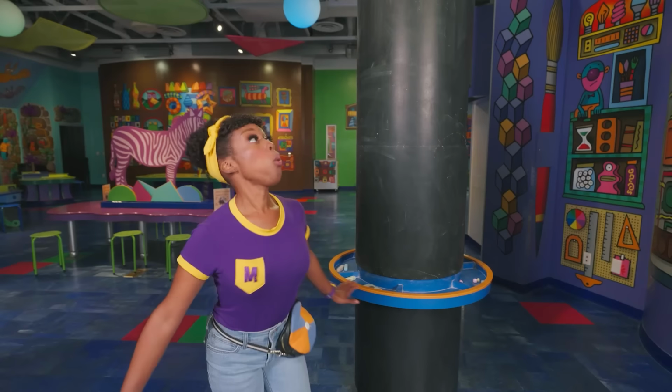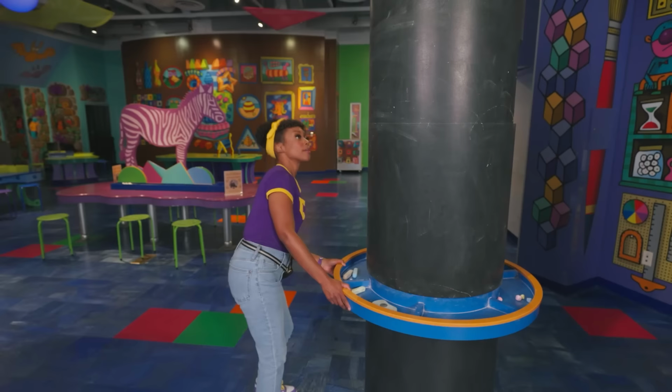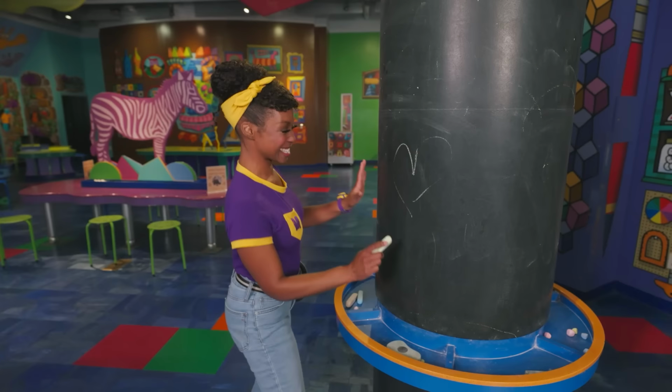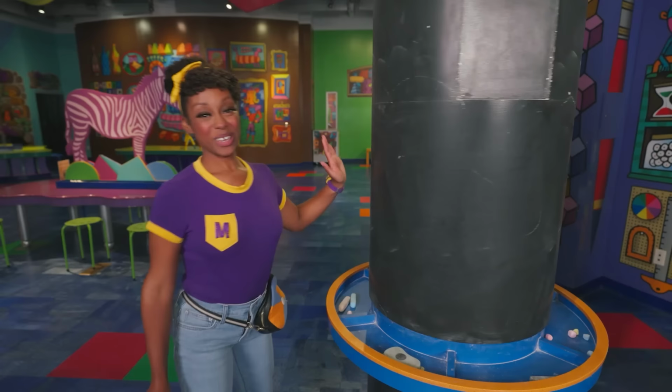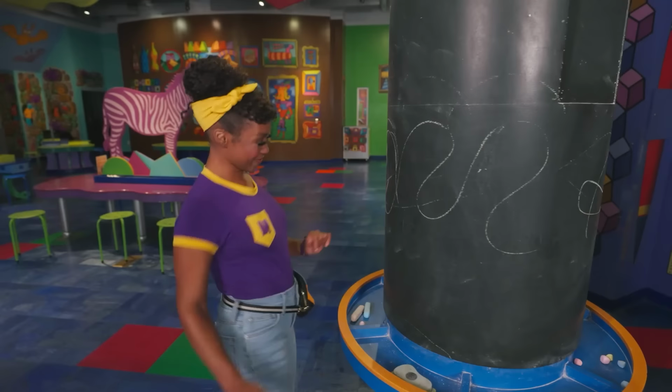Whoa, this place is so colorful. I bet they have lots of things to tinker around with here. What's this? It kind of looks like a chalkboard. Let's confirm. Yep, a chalkboard. Great job, scientist. And look, it rotates. That means it spins. Let's spin and draw. That was fun. Let's keep exploring.